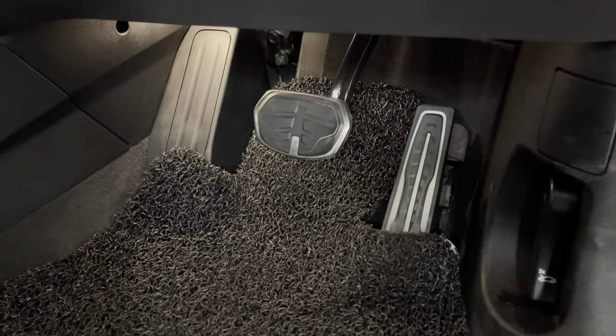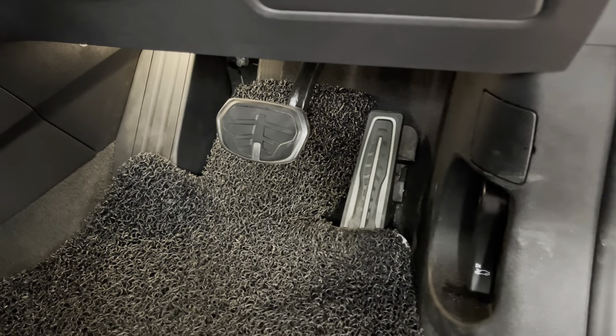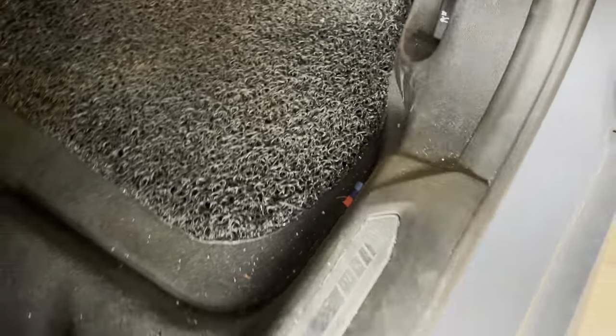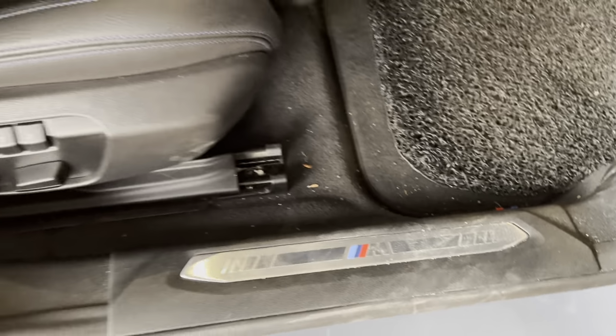Very nice M Sport pedals as well. I personally love the sport pedals. They do have a nice detail. Bonnet release lever right there. You actually get M floor mats, as you can see, with the M logo right there. You get M door sills for the M Sport trim. And these are your M Sport seats, as you can see.